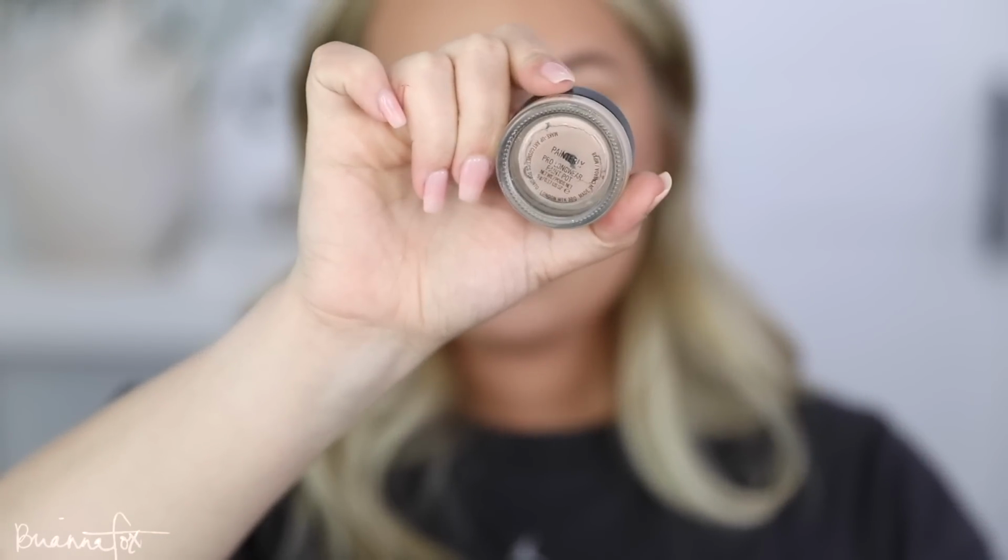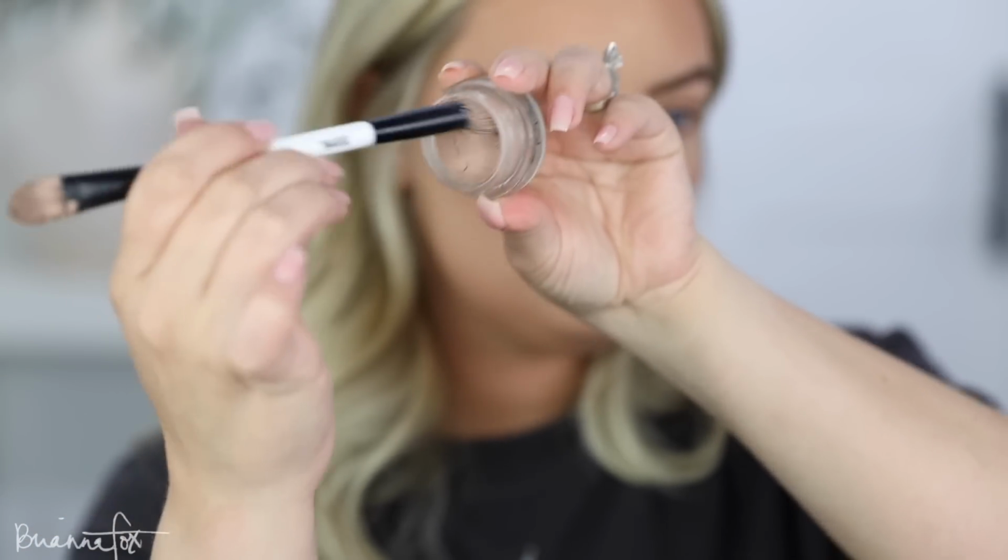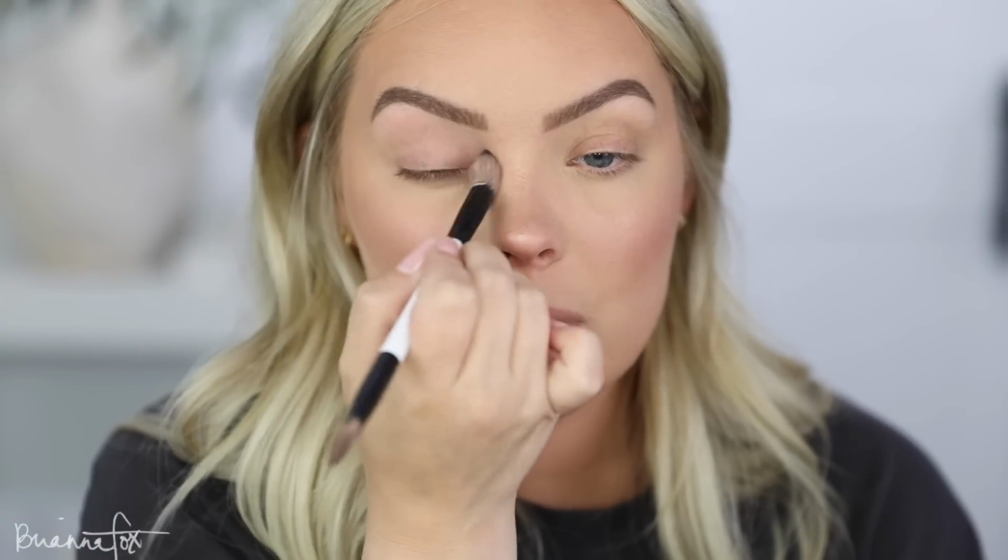I'm gonna prime with Painterly Paint Pot from MAC. This is my favorite eyeshadow primer. I'm just picking it up on a brush here and popping it on my eyeballs. This primer is actually pretty dry, but I'm kind of liking it. It's not going on too moist. Set with a little powder, and it's time for eyeshadow. I'm so excited.